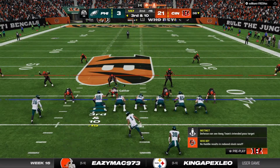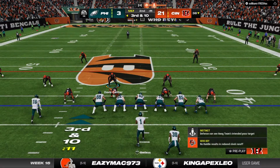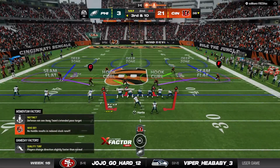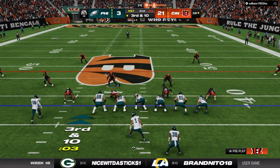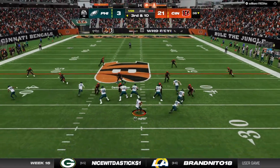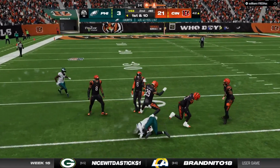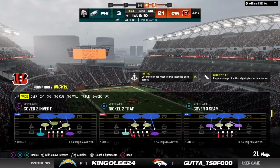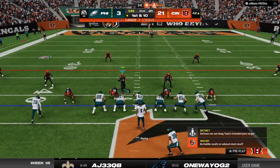Hey, 73, 73. Hurts. He's got his target. That's complete. And he is going to have an Eagles first down as they're able to get the 3rd down conversion. First down, Philadelphia.